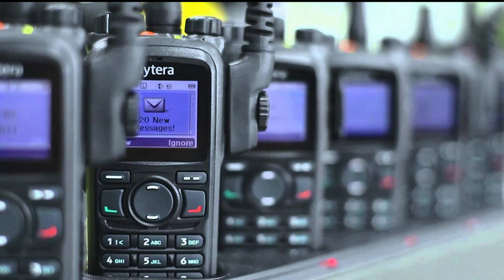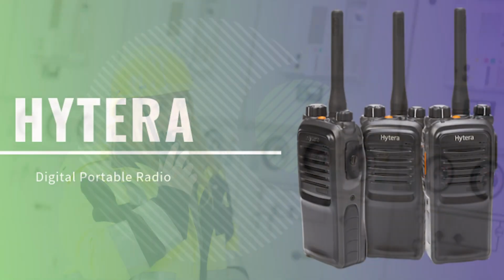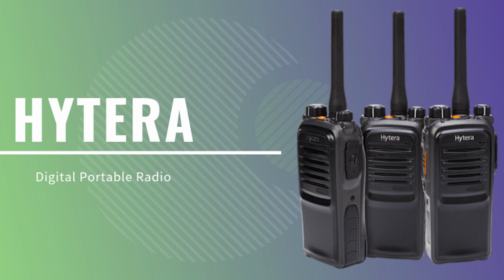If you need a communication device that can work fluently in rough and tough environments, then go with the Hytera PD782i radio. Hytera radios are recognized for reliability, durability, and safety.